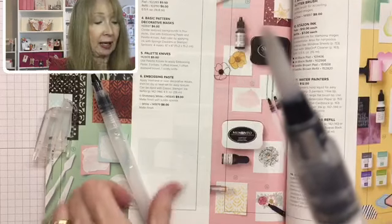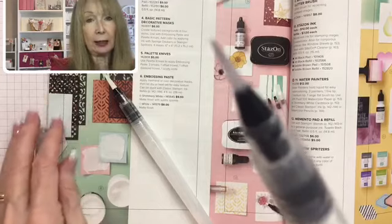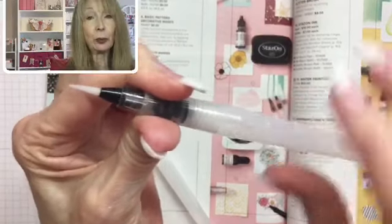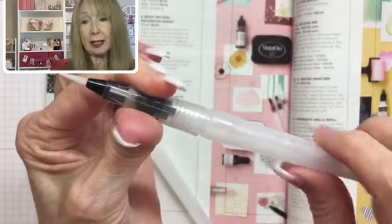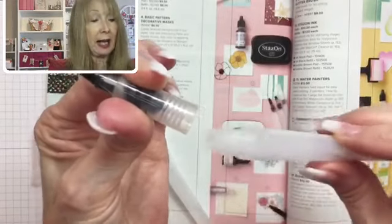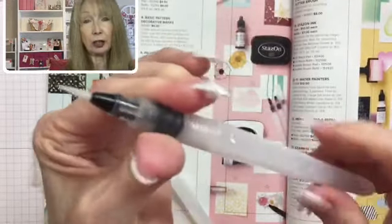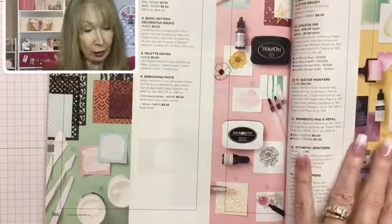There we go. And then there's the very fine tip, and that's a little more pointy. And what you do is you fill them with water, and one little trick is they screw on backwards. That's for safety. So to open them, you turn right instead of the normal left. Fill that part with water, and then again go the opposite direction that you would be inclined to do to put them back. So those are the water painters.